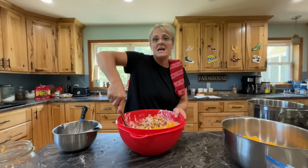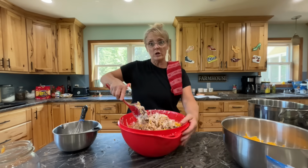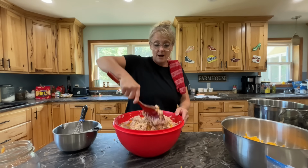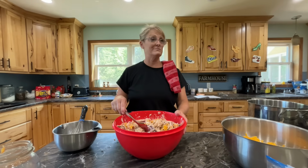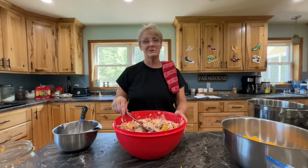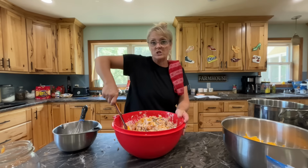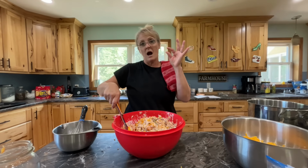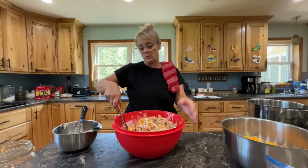So what I did was, if you want to cook your chicken or grill your chicken, you know, what other way could you do it? Grill, cook, boil, fry it up with some spices, do whatever you want. You just want to make sure that you cube it or you shred it. I mean, you can do long strips if you want. I wouldn't. I'd cube or shred.